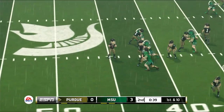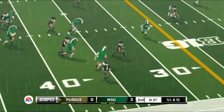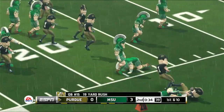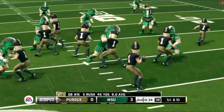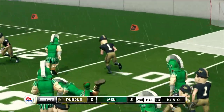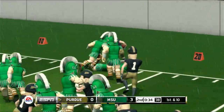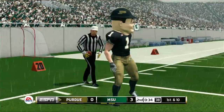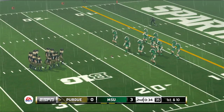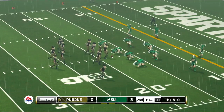Watch the slant! He's on the run. He's pushed out of bounds at the 18. This is a pretty tough guy, and he's a great leader. He's going to do whatever it takes to help his team. From the 18-yard line, first down.